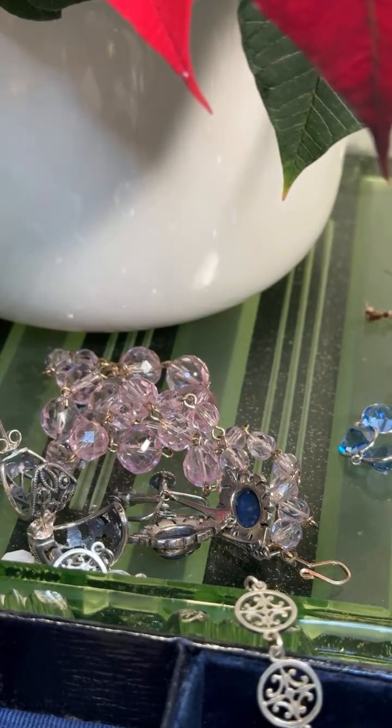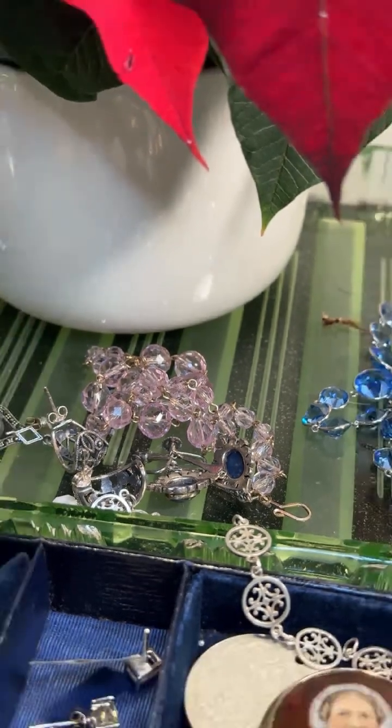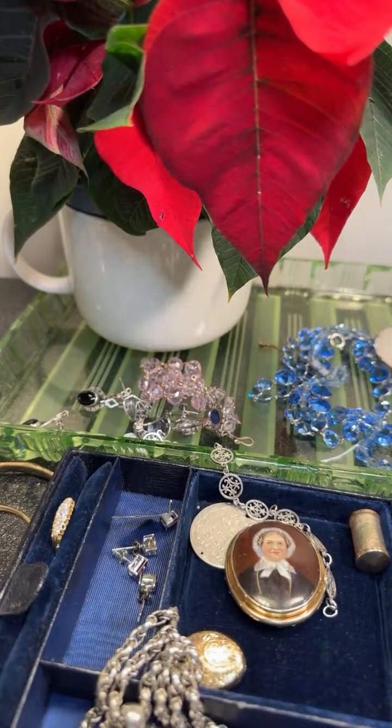Let's see. Oh, I was going to show you some rhinestones, wasn't I? Some vintage and antique rhinestones. Oh, I can talk. Okay, let's show you the Edwardian first. We'll go with the oldest first.